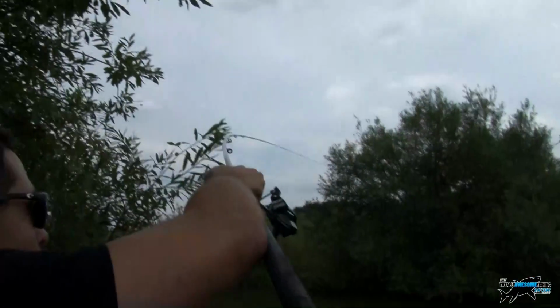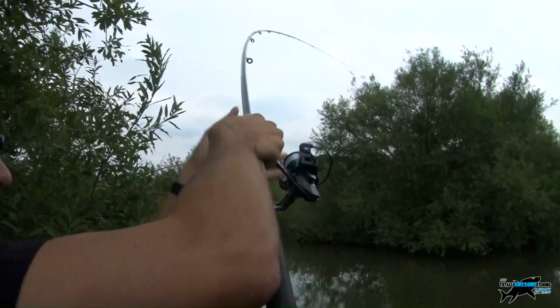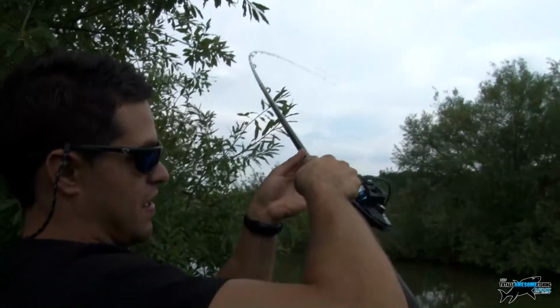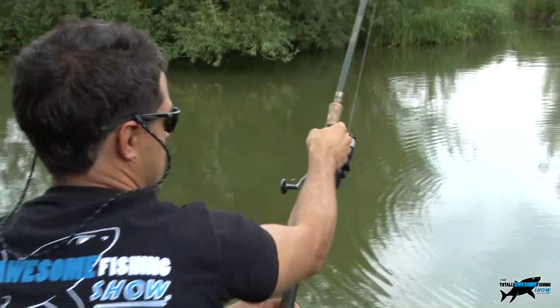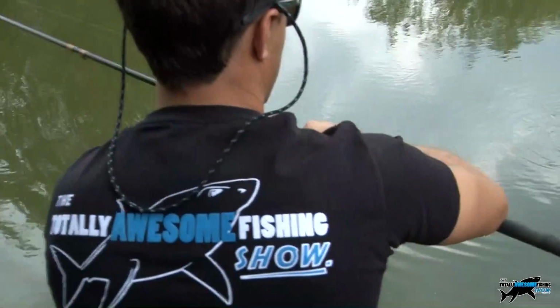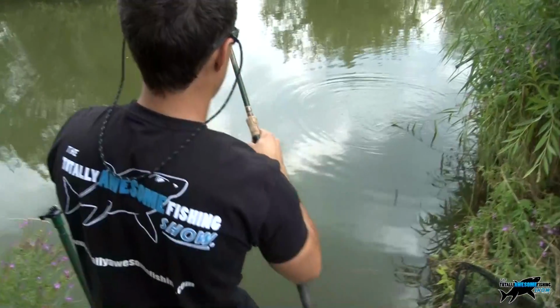The rod is Avon again, just for a change, but it's got the quiver tip section on there, which we use for the barbel. Going for the rushes, yeah? No, he's just on the edge of this rush here that's falling out. I think he's through it. I think he'll pull through that loose stuff.